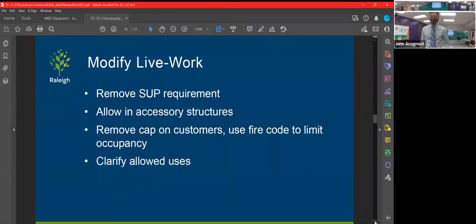So how does live work get modified by TC-12-21? Again, removing the special use permit requirement, and then it does clearly state that they are allowed in accessory structures, and so accessory commercial units would not be allowed in accessory structures. And so the intent there is that the live work use is a more modest use. It's less active and less focused on what you might say are pass-by customers or patrons. And so it could be appropriate in a side or rear yard where there could be an accessory structure.